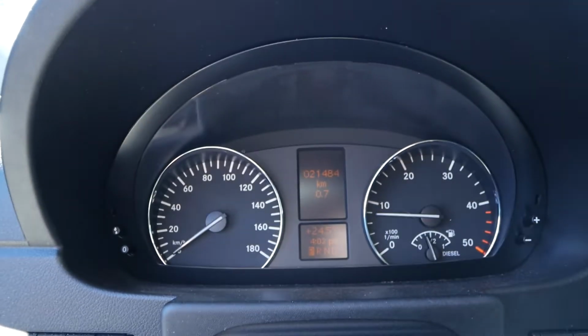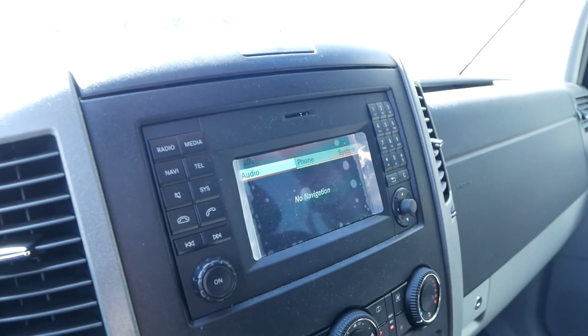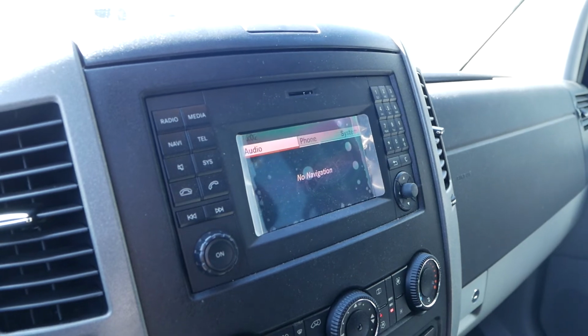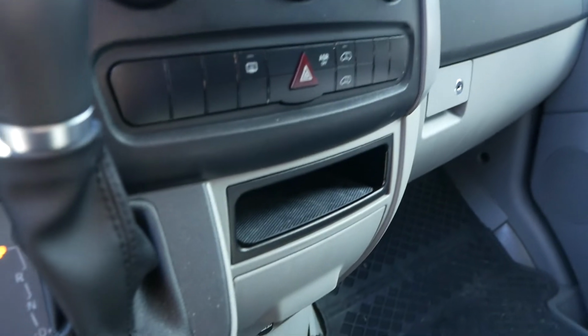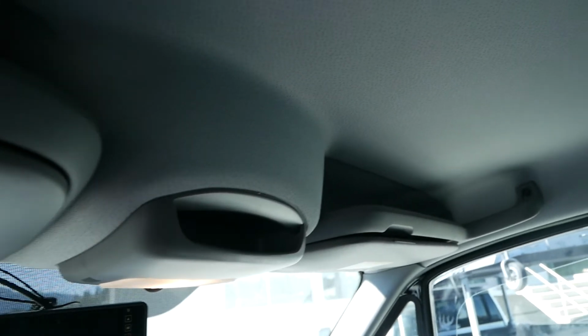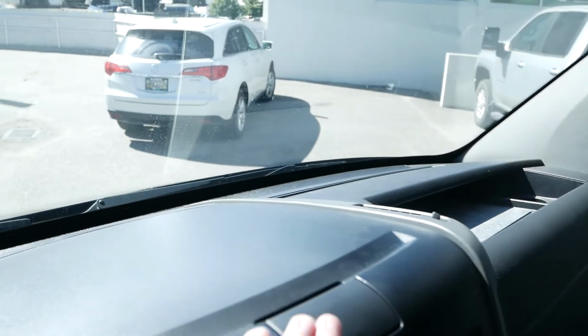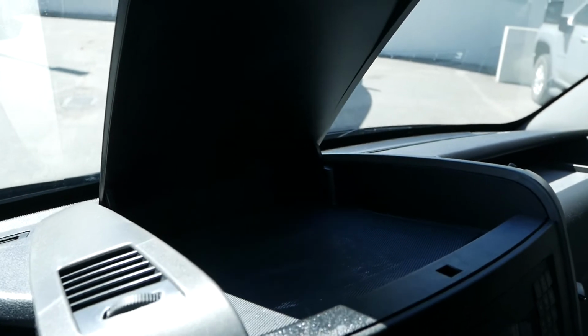This van currently has 21,484 kilometers. You have a nice Bluetooth connectivity infotainment unit, along with your climate controls, and some nice storage areas along with your gear select. Now up top, you have plenty more storage, and on the dash, you have some on the passenger side, as well as right up top here.